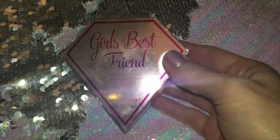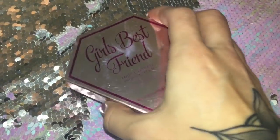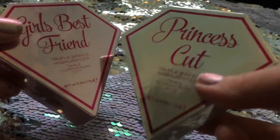Girl's Best Friend I am going to keep. Worn it a few times since first trying it, so I feel like there's hope for this one yet. I'm going to keep Girl's Best Friend, and Princess Cut is going to new pastures.